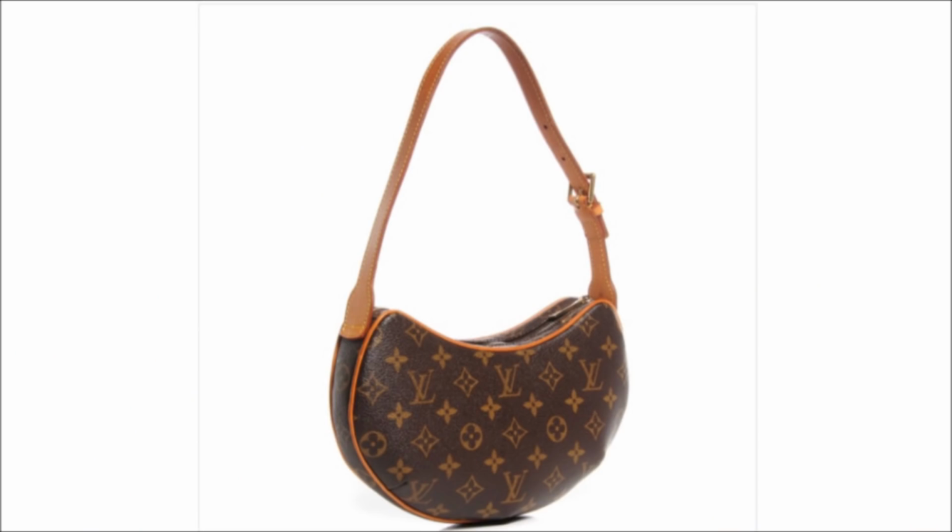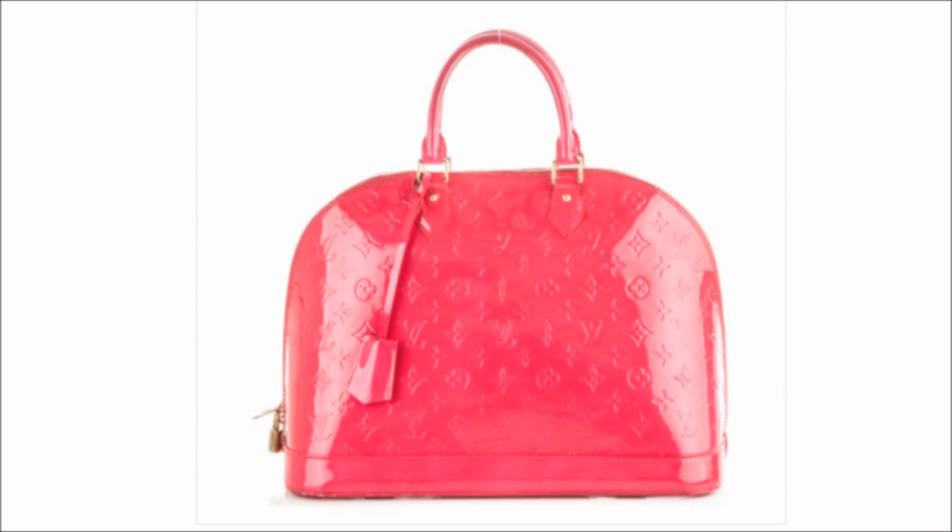Okay, next one. Is there a Louis Vuitton bag or Chanel bag that you regret buying or wish you bought instead? Back then I said I regret the croissant bag. Wish I would have bought the Louis Vuitton Alma GM Vernis in Rose Pop. All right, so has my answer changed?